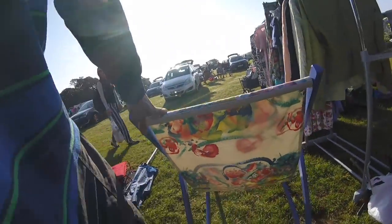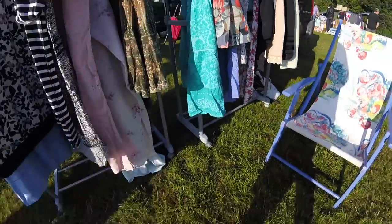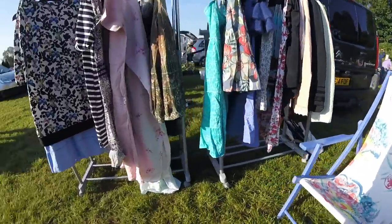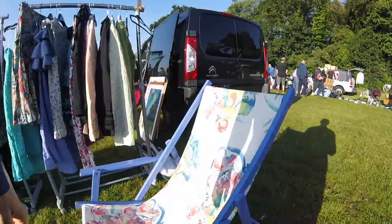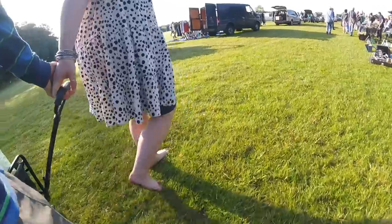Excuse me, how much is your chair? How much do you want for your deck chair, Annie? £10. £10, is it? You take a fiver on him? No. I'll take seven. Seven? It all folds up, all right? Yeah. Go on, we'll do seven. Shall we take it?